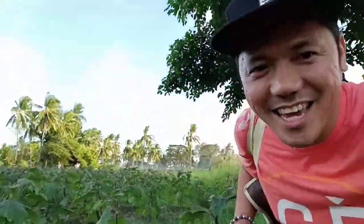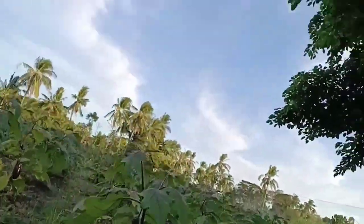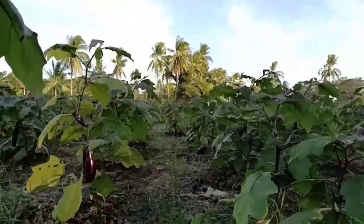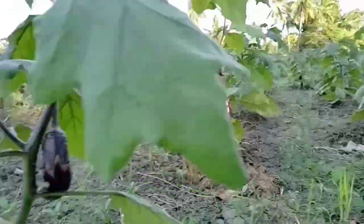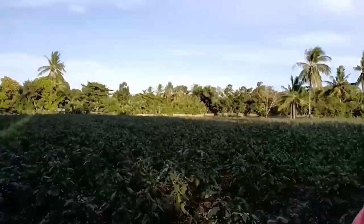Hi, here's the eggplant plantation here. Eggplants. So you can see there are lots of fruits. Eggplant here. Very big one.